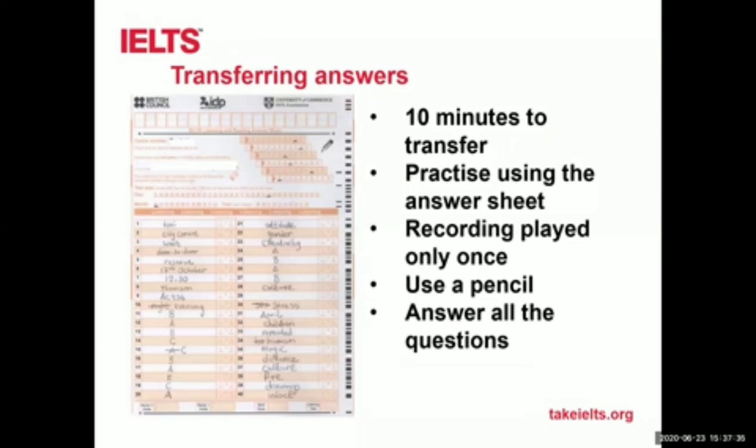So when you finish the listening, you have 10 minutes to transfer your answers onto the answer sheet, and it looks a bit like this, but you just need to be really, really careful that you put the correct answer in the correct box. So make sure that you put the answer to number 3 in the box for the answer to number 3. Again, it sounds like a really simple thing, but you would be surprised how many times people can make a mistake like this.